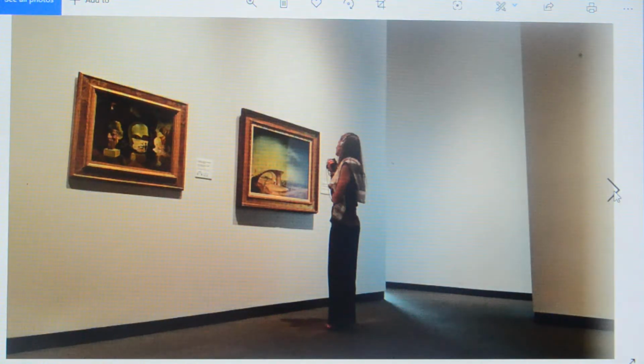I like this one, okay? It does show the architecture of the building. It shows it's a museum. You don't know what's around the corner, so there's a little bit of mystery. There's a woman looking at the art. She's listening to what's going on. It kind of tells a story.